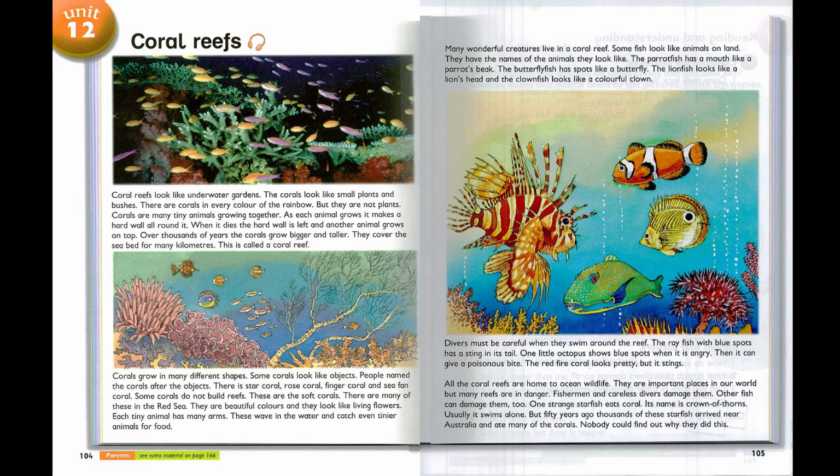Usually it swims alone. But 50 years ago, thousands of these starfish arrived near Australia and ate many of the corals. Nobody could find out why they did this.